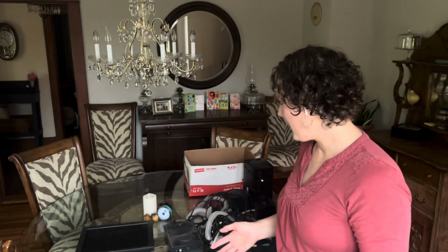This turned into an unexpected tidy. I honestly don't know where all this came from. I'm trying to remember if this was from an old desktop computer that I had, which would have been around the year 2007, 2008, or if someone gave it to me. I don't know where it came from. It doesn't look very familiar, which is why I'm kind of confused.